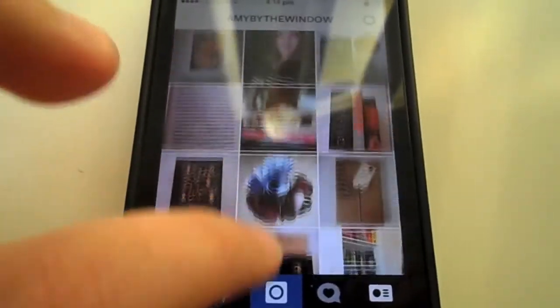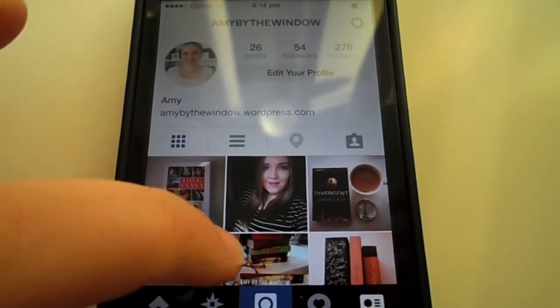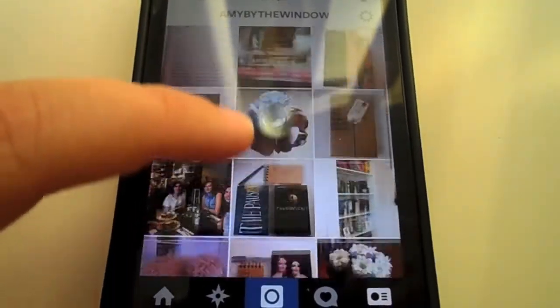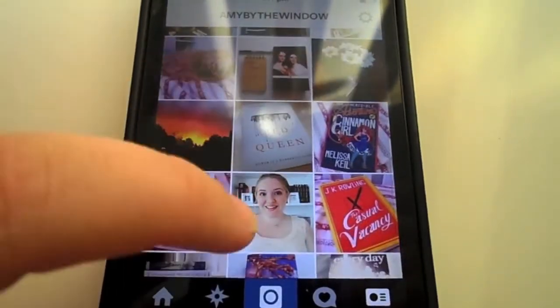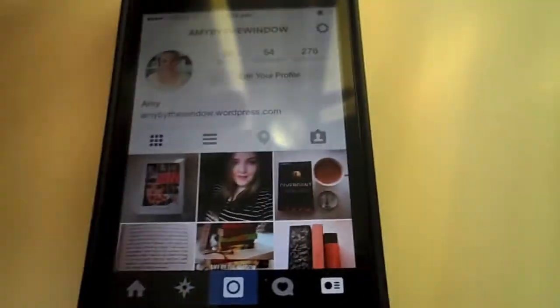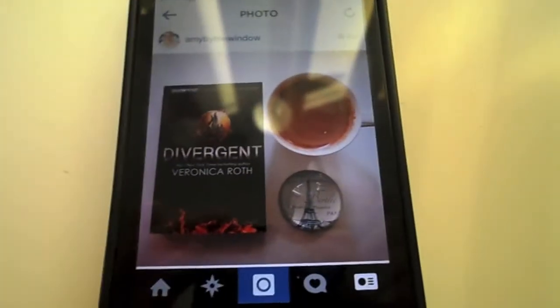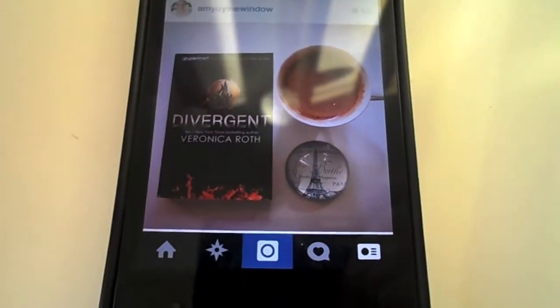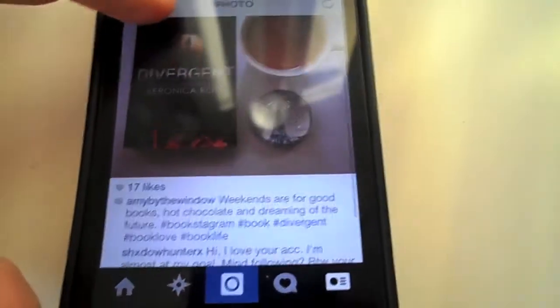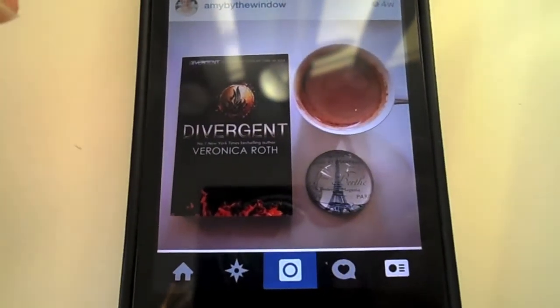So now I'm going to show you how I take pictures for Bookstagram. Okay, so this is my Instagram account, Amy by the Window. As you can see, I have a lot of pictures of books. Most of my pictures are of books. So if I just go into one of my most recent pictures, this one was posted 4 weeks ago.